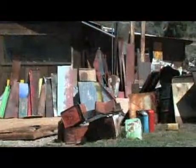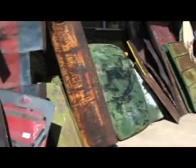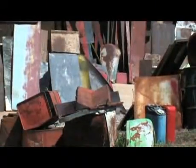I gather a lot of different surfaces, and that way I have a large palette of materials to choose from, colors and surfaces and things. And the longer I collect the materials, the more interesting the work becomes.